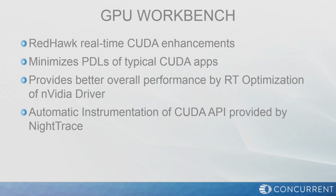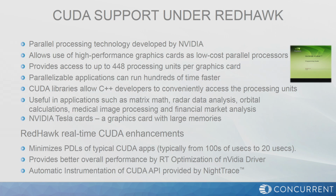Moving along to some of the other features that we offer, if anyone is doing CUDA programming, or basically taking advantage of massive parallel processing on NVIDIA cards, we have modified the NVIDIA driver to support real-time while doing CUDA programming or GPU programming. So our customers take advantage of this, and you can do this with the Tesla cards from NVIDIA in these servers, or most of the NVIDIA graphics cards all support CUDA. So we want to be known as the company to go to if you need to do CUDA in real time simultaneously. In addition, our software development tools are CUDA aware.